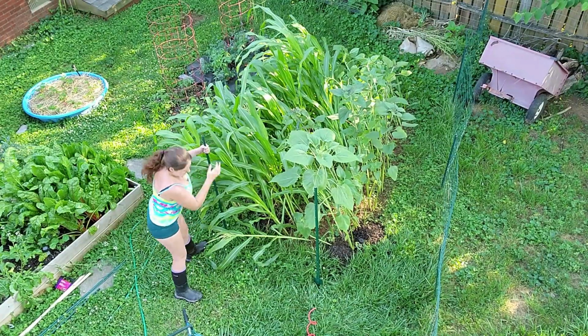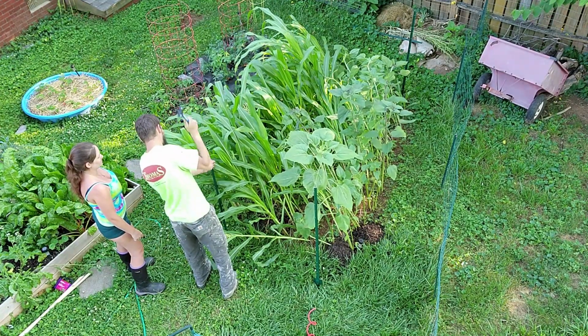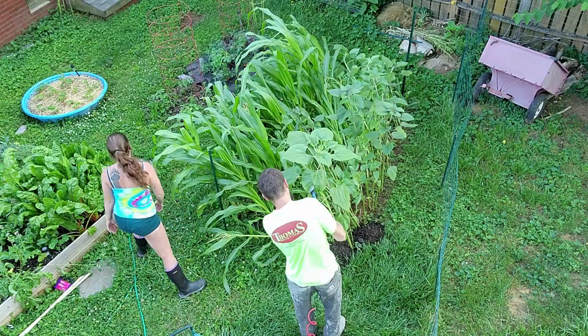A lot of people told me to just leave it and that it would stand back up itself, but we did have this problem last year and it didn't do too well, so I took some advice from some people in the comments and drove some stakes in the ground. Ran a couple lines up and down there. Josh is so much better at that than I am.